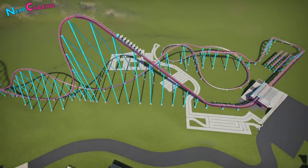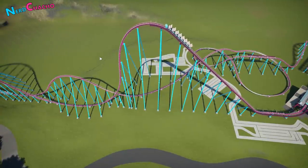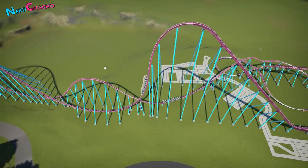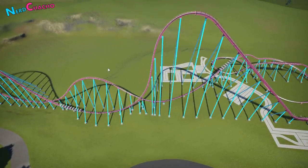And then, of course, we're going to come up the lift hill. Now, I know that everybody is going to have an opinion about this, and lots of stuff to say because hypercoasters are probably the most beloved in the community. Is it a hypercoaster if the drop is longer than 61 meters, 200 feet? I'm sure you guys are going to fight about it in the comments.